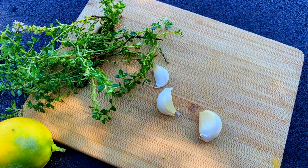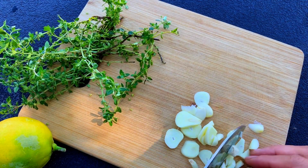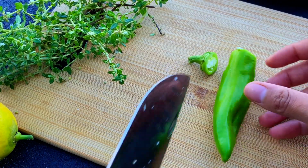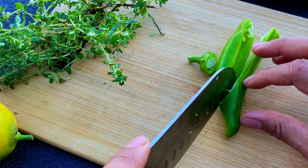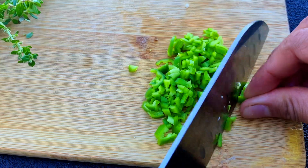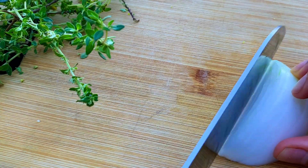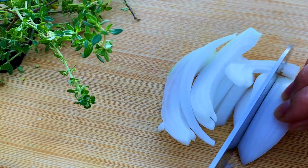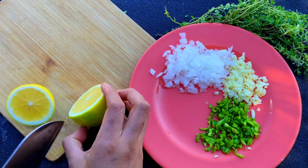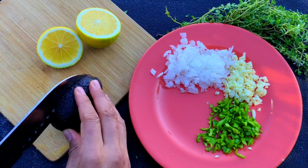Let's make the guacamole. 3 cloves of garlic, next, let's prepare Anaheim pepper or jalapeno, followed by white onion. Moving on, let's slice 1 lemon, followed by an avocado.